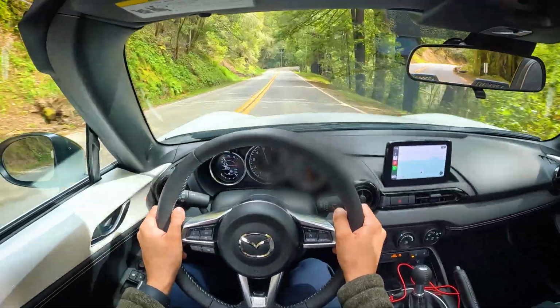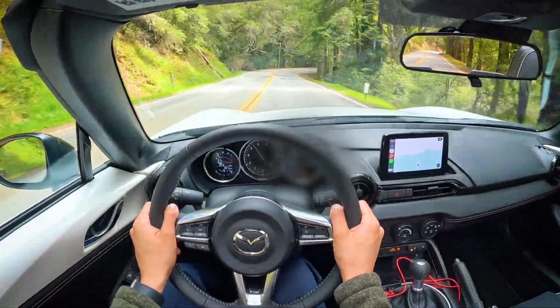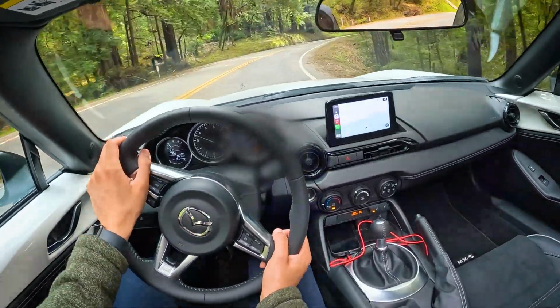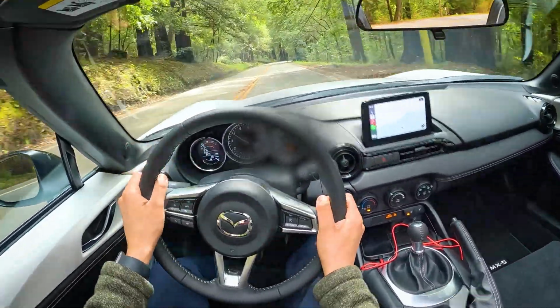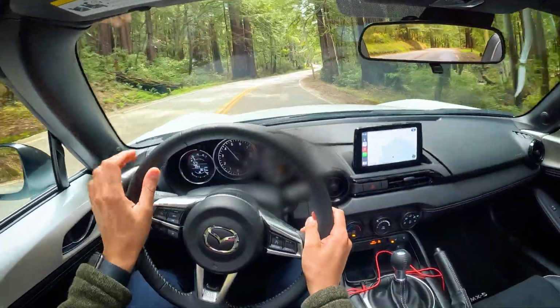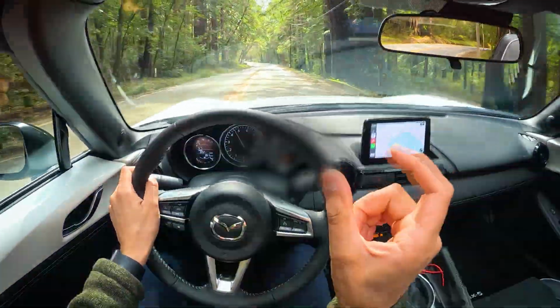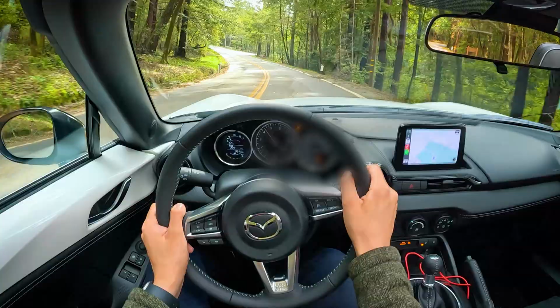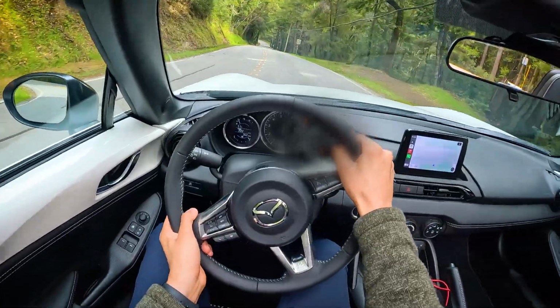I would actually say that the GR86 and BRZ steering racks, well, I think the GR86 is actually a little bit better than the BRZ. I would say it's a little bit better than this. However, the GR86 and BRZ have this odd dead spot at the center, whereas this does not have that. So those have slightly better feel and feedback, but this doesn't have that on-center strangeness.